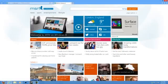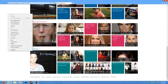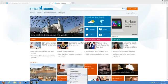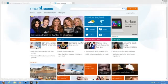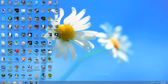Basically, it's so different compared to any other Windows operating system I've used, and that's the whole big new change that they've made. It's kind of like a phone, like the new Windows phones. I was about to say HTC HD7, but that's the one I got, and the thing is, it uses a lot of tiles. If you can see here, this is the new Internet Explorer, and it's got tiles all over the place.